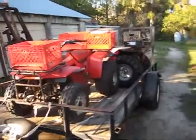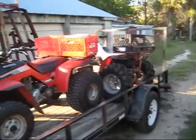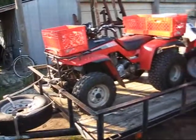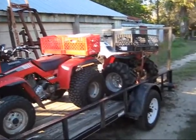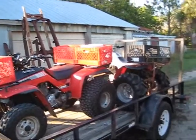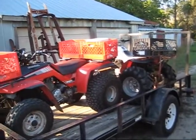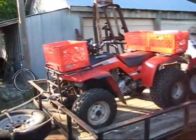We took our ATVs and loaded them on our little trailer because the place is like 280 acres, so it's tough to walk. I guess if you're just going to look for a few things, but we were trying to find some stuff to buy, so we were canvassing the whole area. So with these things, we really made some good time.